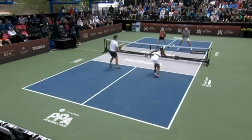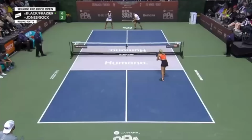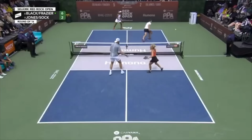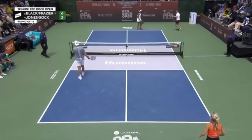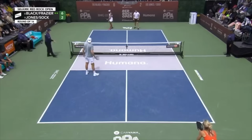One hand from Jack Sock. Great chase from Dylan Frazier. 6-2-1. Dylan Frazier and Hurricane Tyra Black on a one. And that is an angle from Jack Sock to answer out of the timeout. Yeah, that paddle is well in front of the body. Square paddle face. That is how you do it.